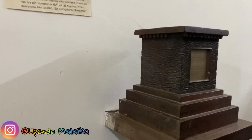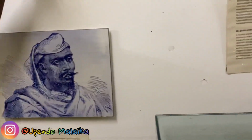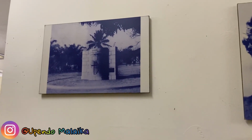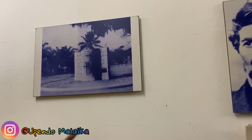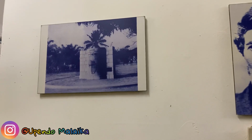And this is the box used by Dr. Livingstone for keeping the Bible and other small things belonging to him. This man was the assistant of Dr. David Livingstone. And here now, after Henry Morton Stanley and Dr. David Livingstone met at Ujiji, Kigoma in Tanganyika in 1871, they also decided to construct this monument as a symbol to show people that they had met in Tanganyika.